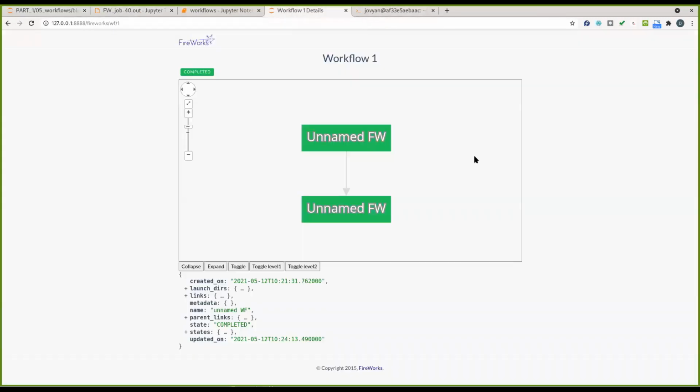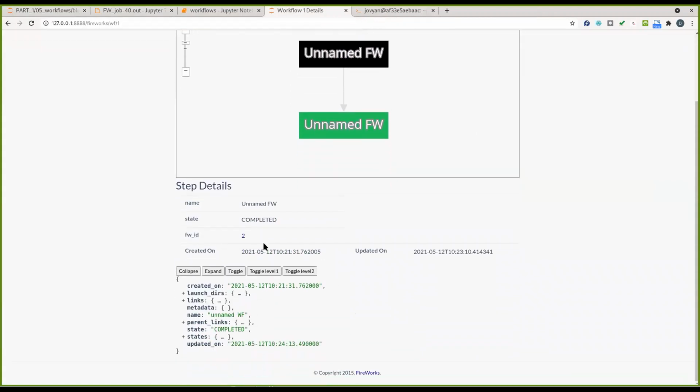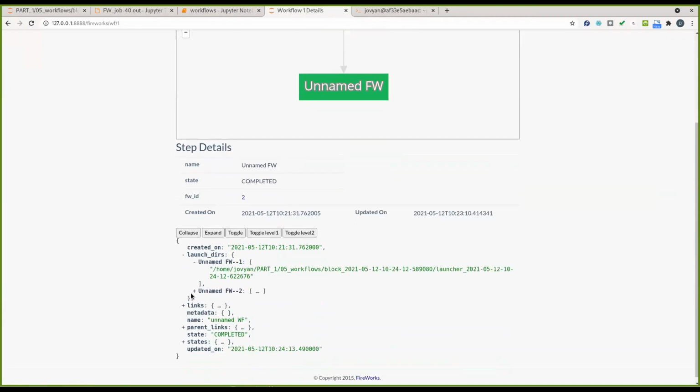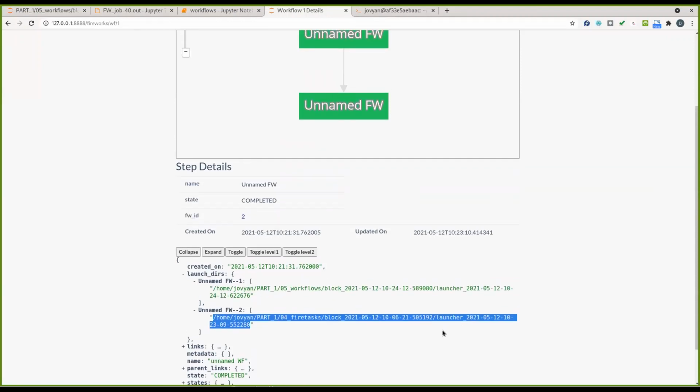One thing that I want to explain here, maybe it's good to know: when you have one workflow, you can access the launch directories of the fireworks. So this is where the first firework ran, and this is where the second firework ran.